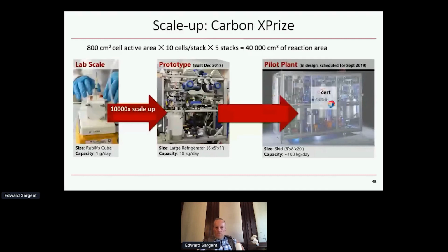And here we've gone from lab scale, kind of the size of a Rubik's Cube, to a skid that's maybe the size of a reasonable sized SUV, that's going from gram a day to 100 kilogram per day scale. So about 5 orders of magnitude in scale.